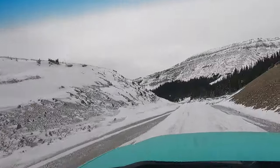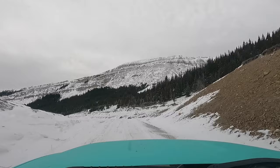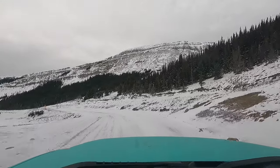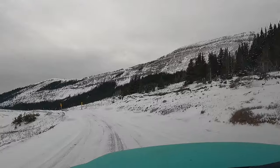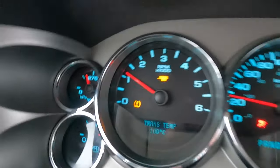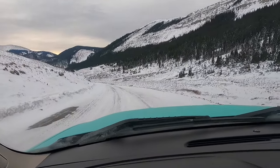All right, looks like we're breaking through. Just coming up the top of the valley. There's lots of snow up here. This obviously isn't plowed or anything. Could probably use a good plow up here. But that, I'm thinking, is probably it. Wow. It's quite the road to be pulling a trailer up. Glad we made it up there. Transmission's nice and warm. Woo! This would not be the place to start sliding.